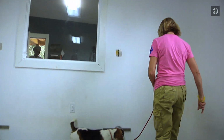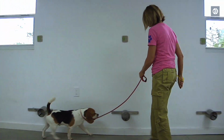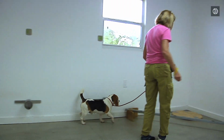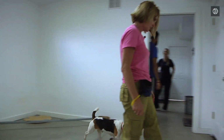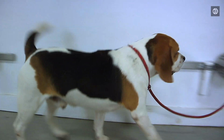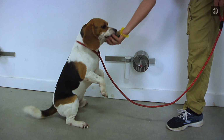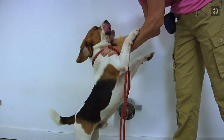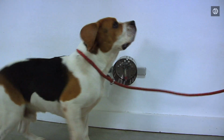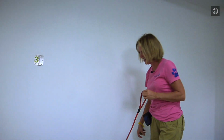So do you think that Minnie could have been of help? I think so. Right now, he's looking for a breath sample from a lung cancer patient. So he's looking for that sample to find it, and then he'll sit when he finds it. Good boy, that was a good boy. Training starts at a young age, and these pups are on the right track, learning to distinguish between a certain scent that is unique to cancer.